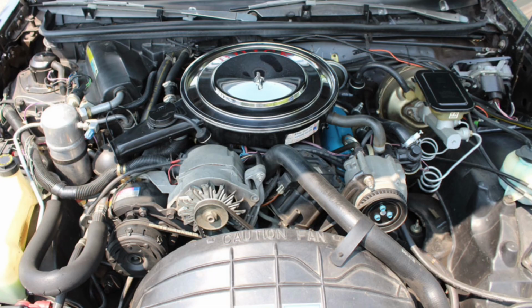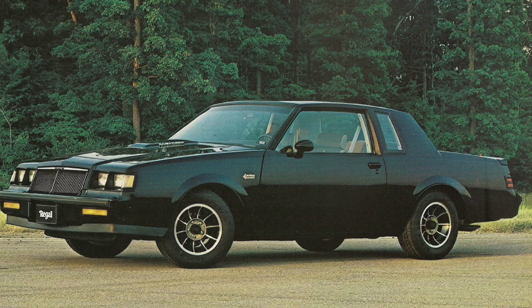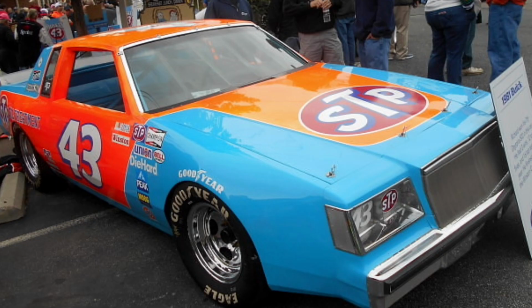The 1982 Grand National came with a naturally aspirated 252 cubic inch V6 engine with 125 horsepower and 205 foot-pounds of torque. No Grand National in 1983, and it returned in 1984 with a turbocharged 3.8-liter V6 and sequential fuel injection. Richard Petty was able to win his record 7th Daytona 500 in a 1981 Buick Regal.